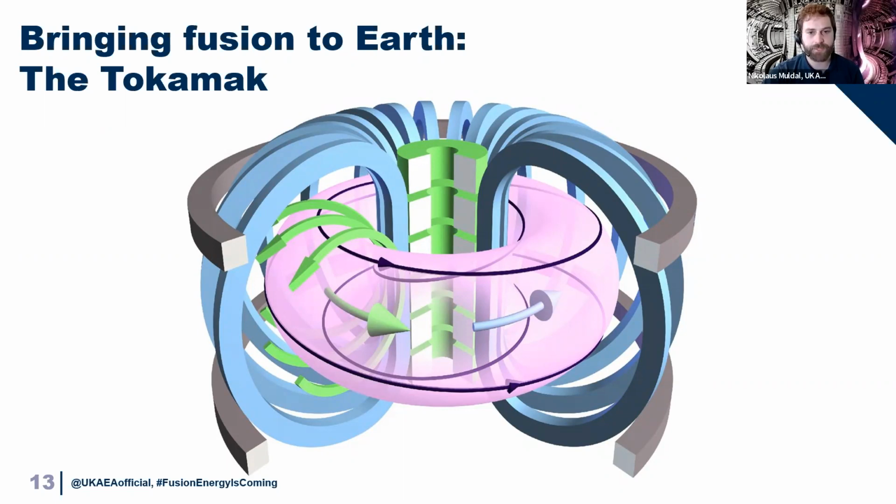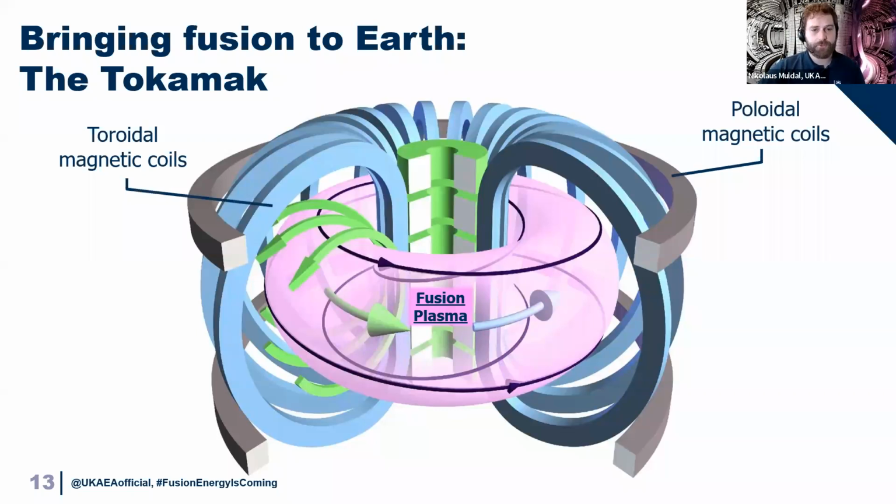And then around the outside of that pink ring, we have magnetic fields created by two sets of magnetic coils in the blue and the gray rings. So there's the fusion plasma in the center, and then there's our two magnet sets. We have the toroidal magnets, the blue D-shaped rings. These create a magnetic field going round the center of the plasma itself, creating that toroidal configuration. And then the poloidal coils go around the plasma north and south to effectively squeeze in the plasma cloud so that it does not touch the inner walls of our vessel. And this really helps to create the confinement.